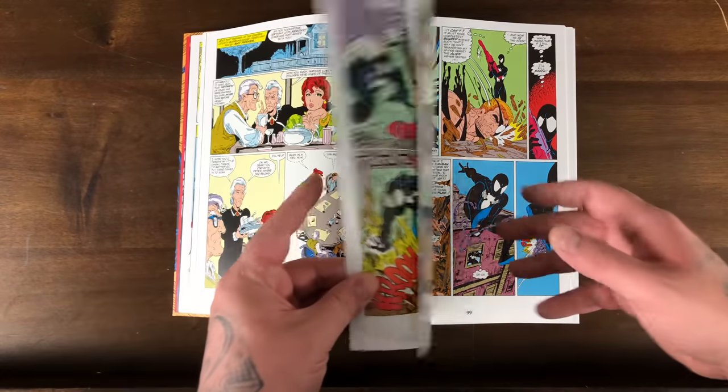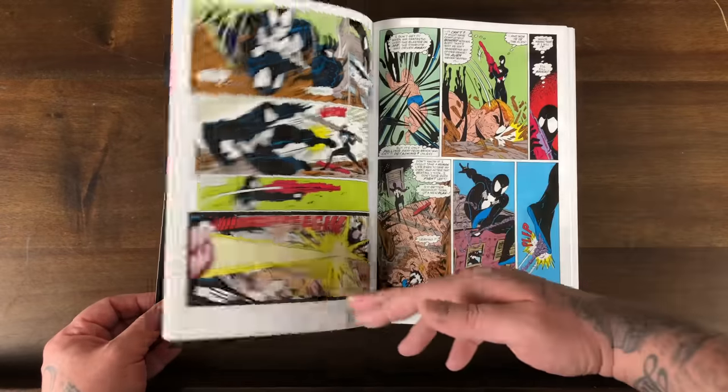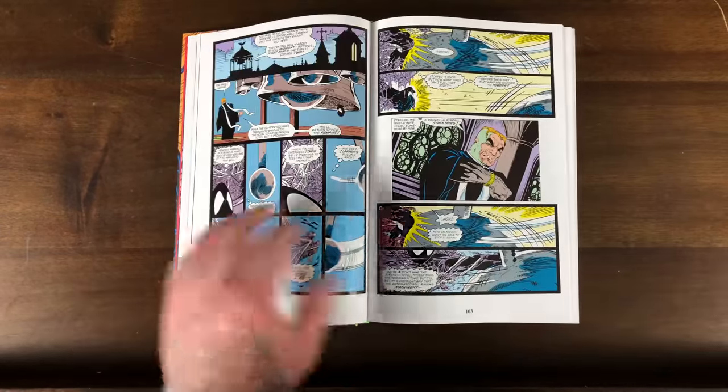But this is currently my favorite omnibus. I think it just has the best mix of content that really resonates with me. And you don't really need to know anything jumping into it.